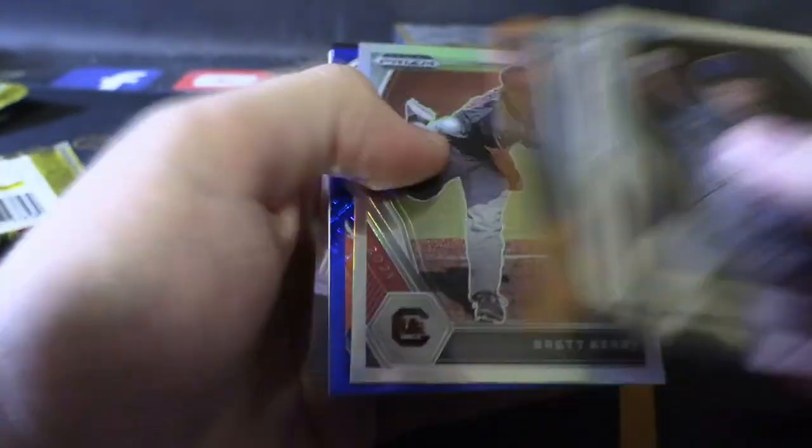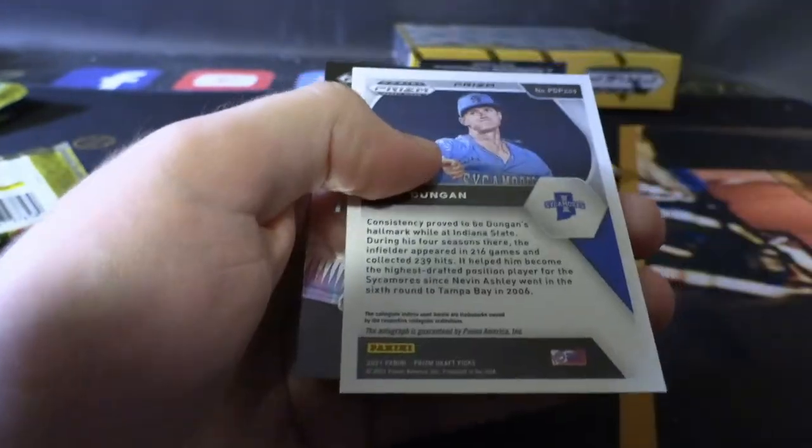Rylan, I just saw a Kobe Cato base card. I know it's been a tough break for that spot so far.